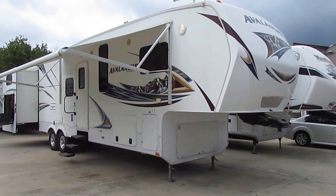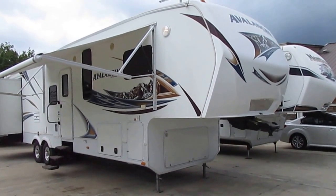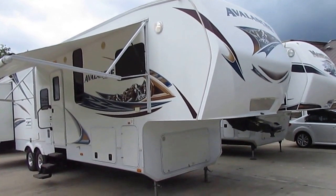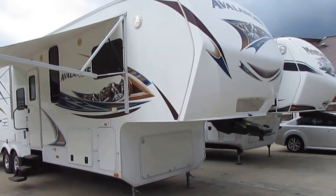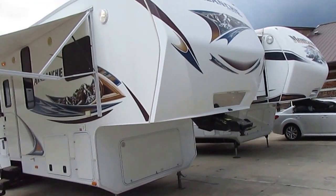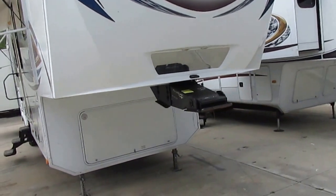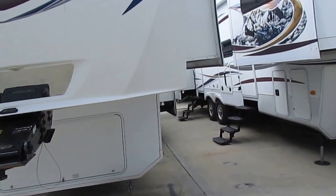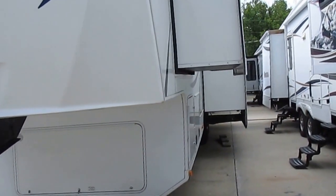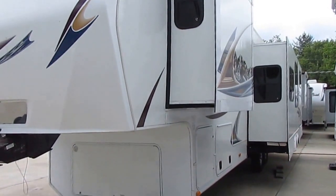Got a really nice fifth wheel today I think you're really going to enjoy. Today we're going to look at a 2012 Keystone Avalanche. Model number is a 341 TG. This fifth wheel is 38 feet, 9 inches long, and that's from its longest point, from the front of the hitch to the rear bumper. 4 slide outs, and the dry weight is 12,200 pounds.